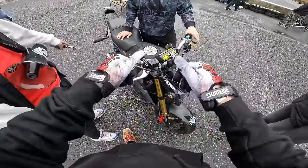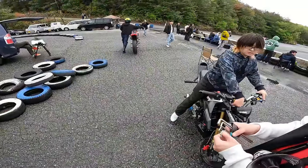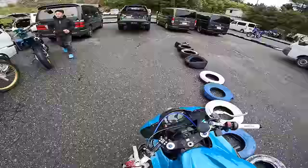And these are... My bike is shit. Your bike is shit? Yeah. 450. This is cool, man. This is like a go-kart track the rest of the time when they're not using it for this. Double R with the weird... Yeah, these are weird, man. That is a weird setup.